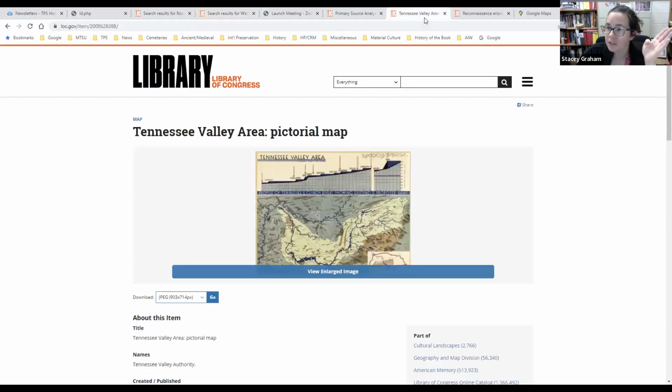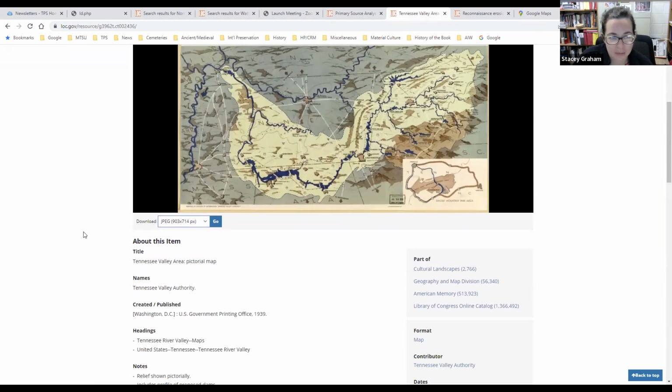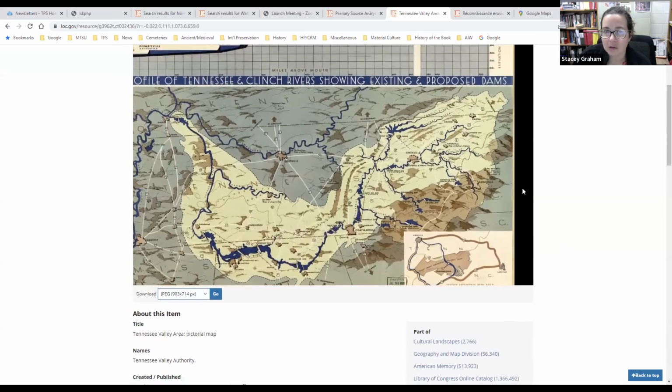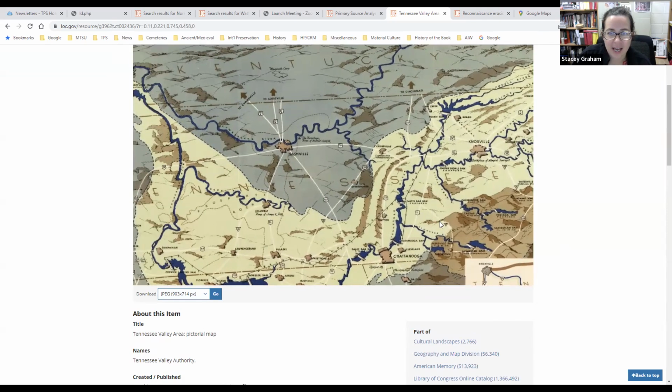Okay, so the first map that this links to is this Tennessee Valley Area Pictorial Map. And this is where they're showing existing and proposed dams. So in that case, you want to look at the date and see, okay, it's 1939. So this is in the first decade of the program, which was started in 1933, like a lot of the New Deal programs. And this one is really nice and colorful. It has that wonderful mid-century font. So it might be really engaging for students to look at.